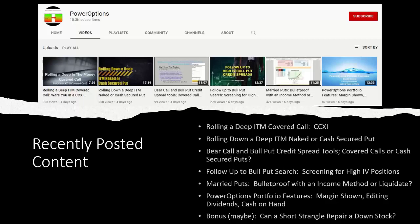It's based on a question from Gustavo, who had an idea about repairing a stock that's down about 35% with a short strangle. And we took a look at his proposed plan and we compared it to some other rollout opportunities as well. Since this was an easier way to do a video for a personal discussion along those lines for Gustavo, it is posted on YouTube right now, but it's unlisted. I want to get Gustavo's approval before I make that presentation public as well.